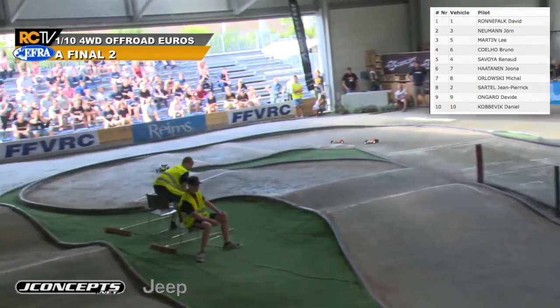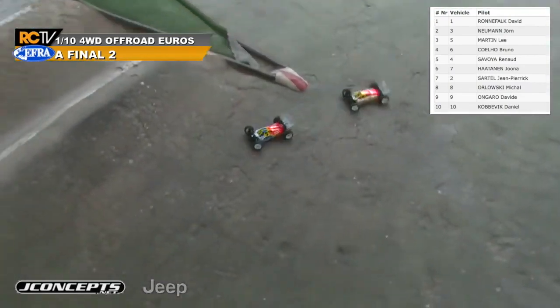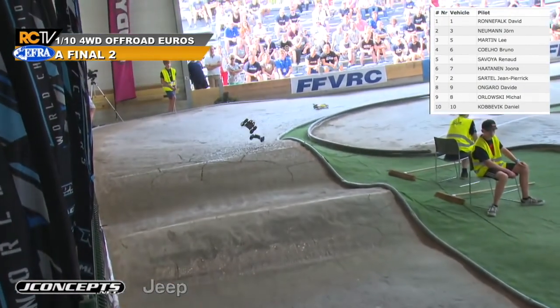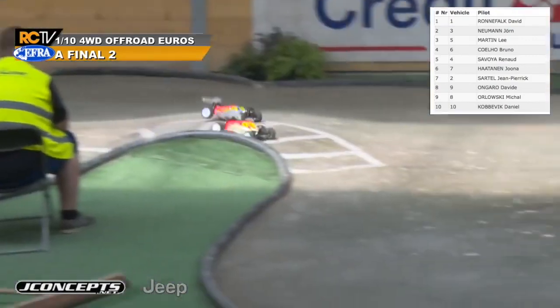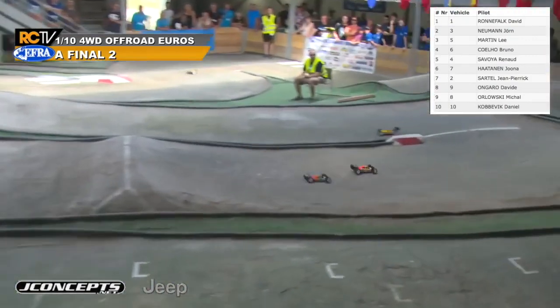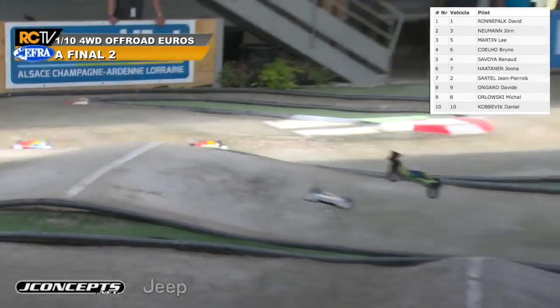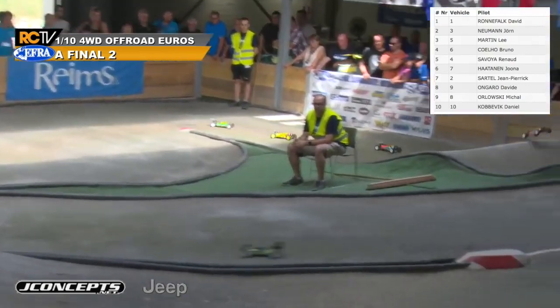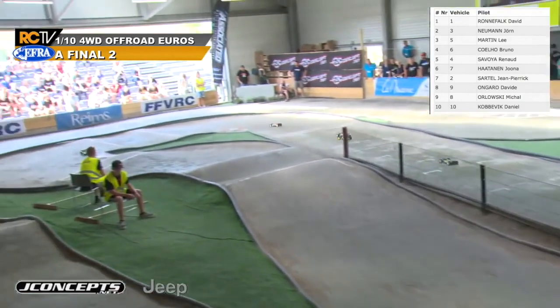Ronefalk having a little bit of a bobble. I seen a marshal up ready to right him, but he saved it. 35 seconds on the clock. And Bruno getting past Lee Martin down there. Into the effort corner they go. They are going to be starting their last lap now. Nearly contact for Lee Martin. They did manage to unhook themselves. The last lap is starting now.